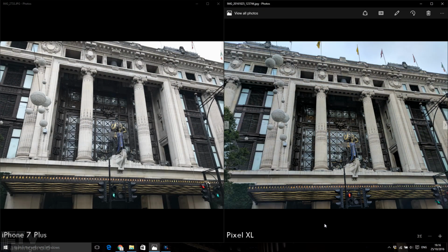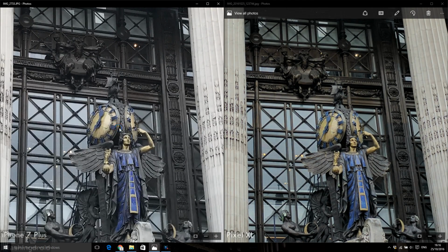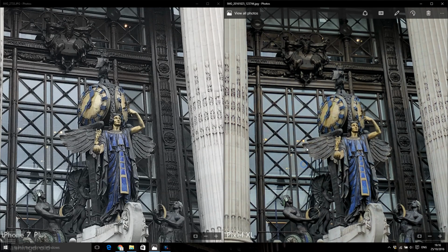Here I've got a little comparison between the iPhone 7 Plus and the Pixel XL. During daytime, under broad daylight, the major differences are the dynamic range, better on the Pixel, while the white balance is slightly more accurate on the iPhone. The iPhone also manages to take marginally sharper and crisper photos. You can see it on the sculptures.